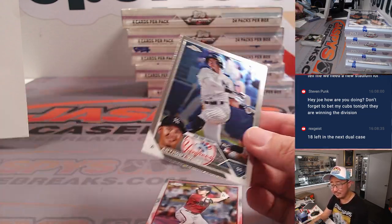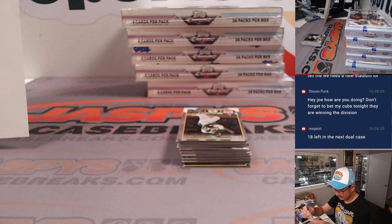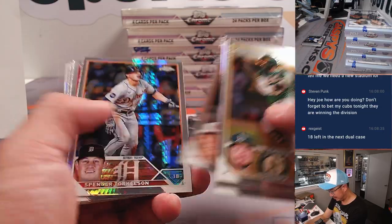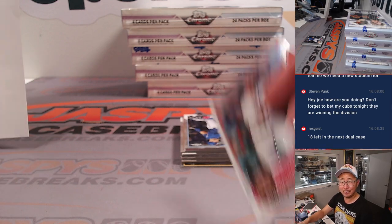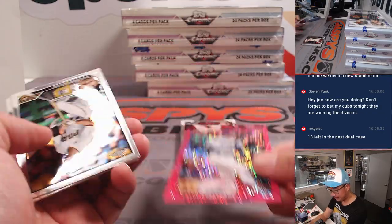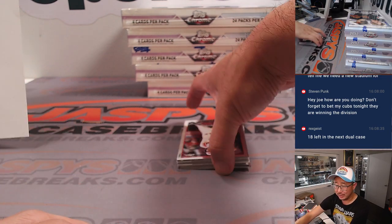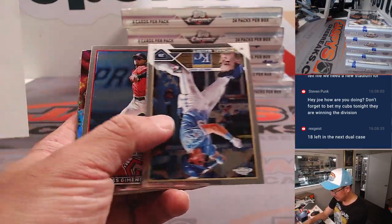Oh, there's your friend, Stephen Punk. Rex is with you. Volpe and Carroll. Volpe going to Joe. Carroll going to Rob. What are the odds on the Cubs tonight? Cubs are probably favorites tonight. I don't bet favorites. Underdogs is the way to go. Nice. Rex saying 18 left in the next dual case. Although, fair warning, Rex, I think we got down to almost single digits in this current dual case, and then it took a couple extra nights to fill, so I wouldn't hold my breath on that.